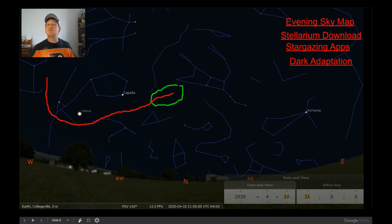It would look like a little fuzzy patch in the sky that doesn't move as you're moving back and forth really slowly. And you have to move around. It's going to be somewhere right around in here. I haven't found it yet, but I haven't taken out my big telescope to point around yet. I've just used my binoculars.